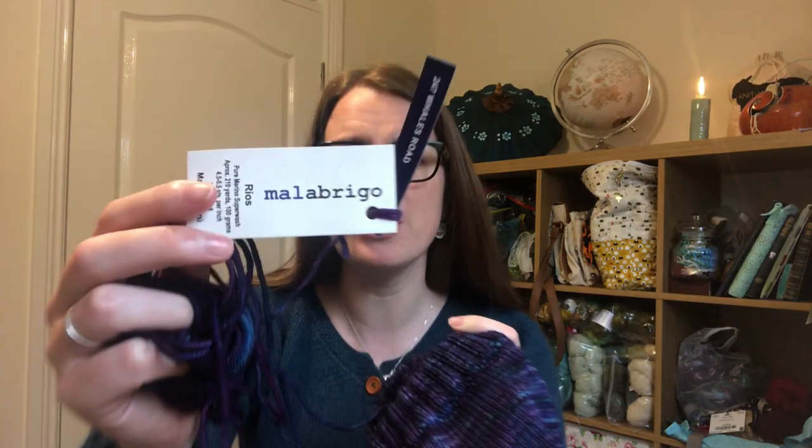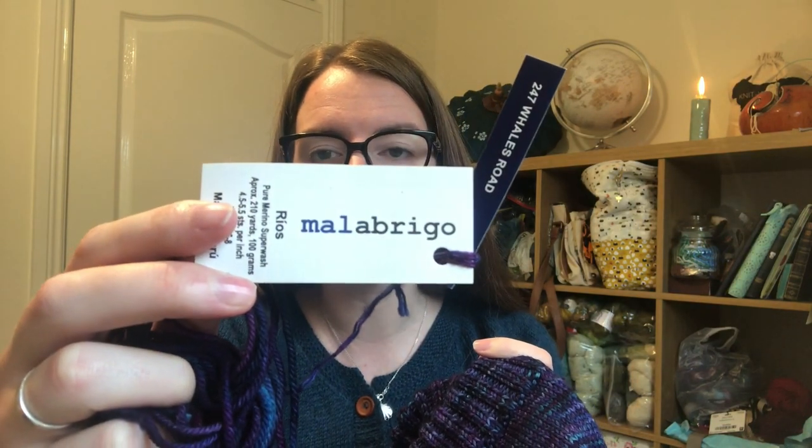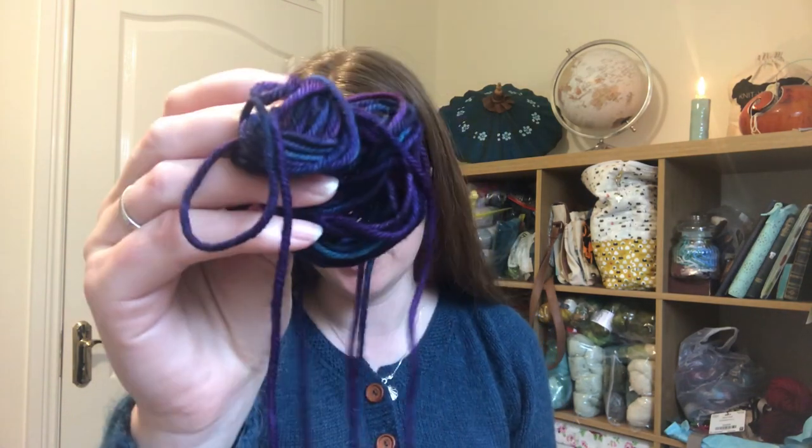So, let's talk about my finished object. This is my finished object. It is using Malabrigo Rios in the Whales Road. And it's this absolutely stunning purpley blue.